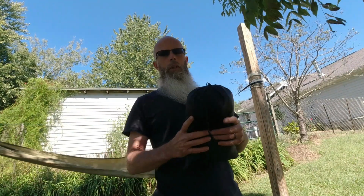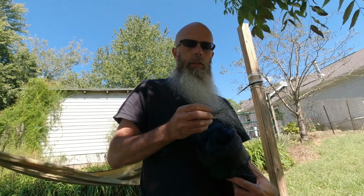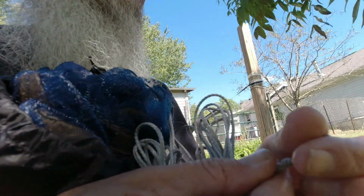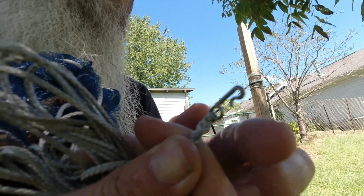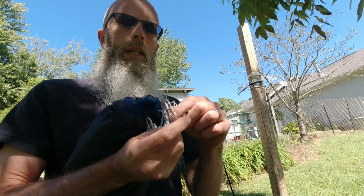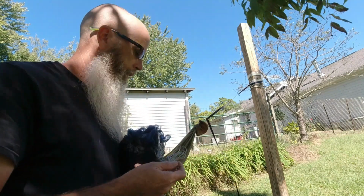All right, so what I did, it's all done with no knots, and I'll show you here on the end. This has a little titanium hook. I don't know if you can see it. There it is, a little bitty titanium hook. All you do is wrap this around the tree and then clip it back to the line, and I'll show you that.